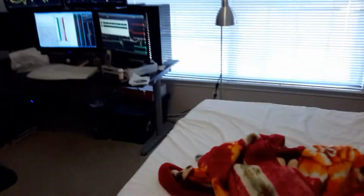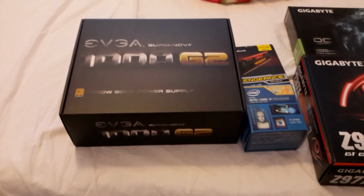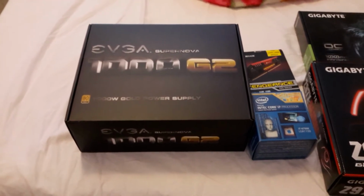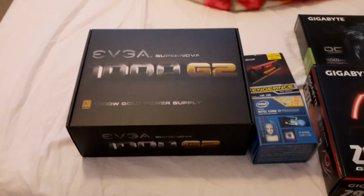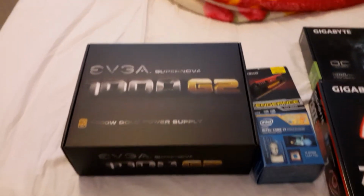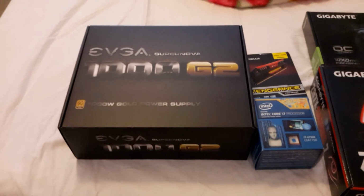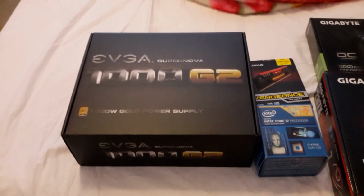For the tower, I chose the Nanoxia Deep Silence one, I believe is what it's called. It's pretty good for the price, and also the actual design. There's plenty of room for what I need it for. And it's ultra silent, which is what I really like.